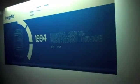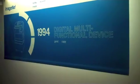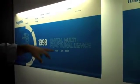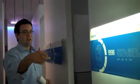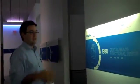In '94 was the next big change, the digital multifunction device. So that was a big deal. And then '98, the digital multifunction device, but you can now fax from it and do color. So one thing we point out is from '56 to '79, you went from typewriters to copiers. From '79, 25 years it took you to get to a digital device. And now the gap between the timelines is shrinking and shrinking and shrinking as technology advances more quickly.